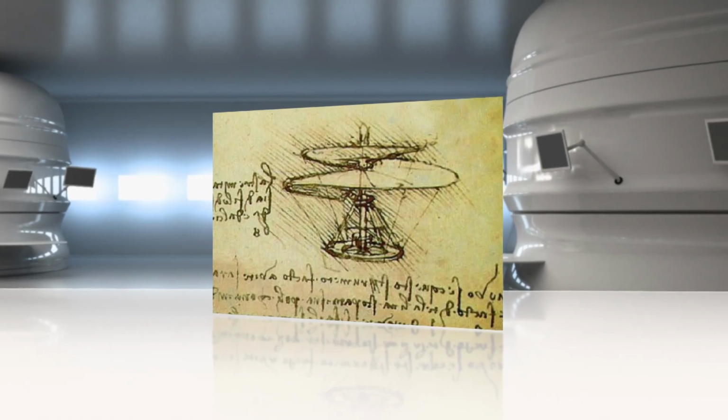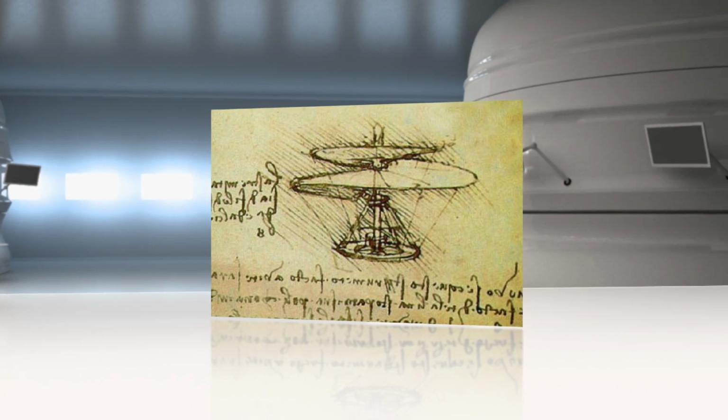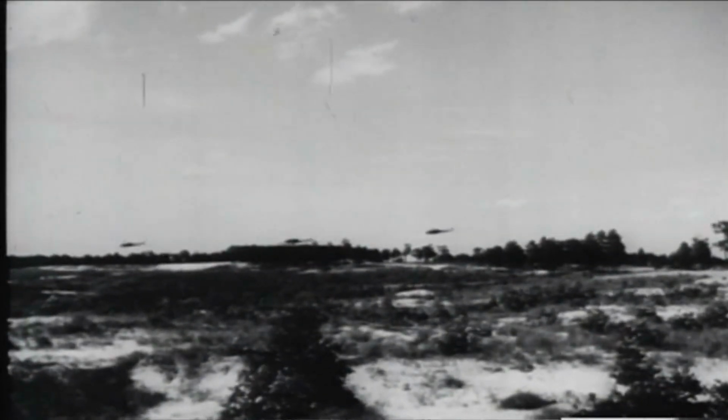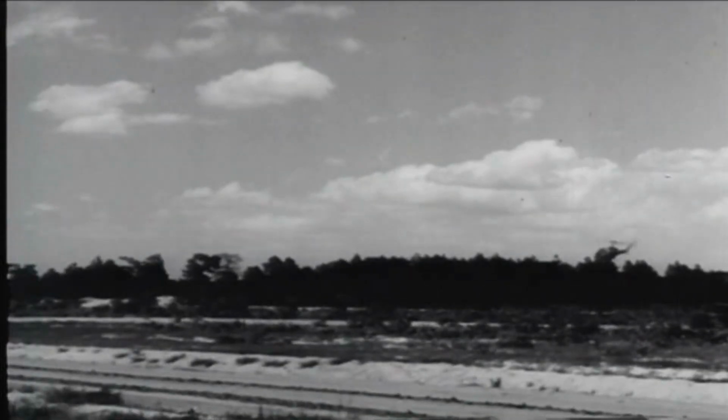One of the first designs we have of a helicopter type vehicle actually comes from Da Vinci in the late 15th century, and he drew sketches of something that had a kind of corkscrew device on the top of it, which if turned would help it to become airborne. His designs weren't too far from what would later be put into action on battlefields centuries later.